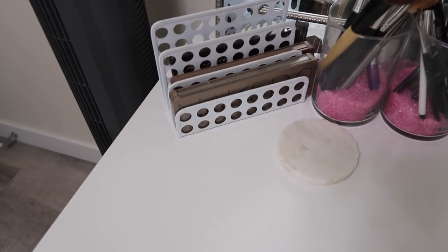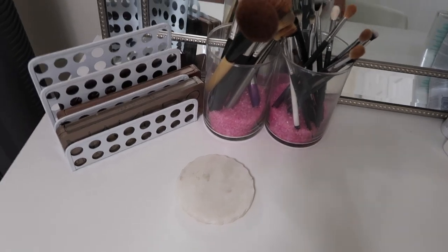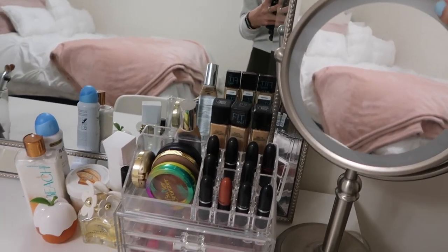I have some little makeup palettes here. I have a little coaster because sometimes I like to just sit and be on my laptop and have my iced coffee or something in the morning. Makeup brushes, some perfumes, this little mirror, I think it's from Costco. And yeah, so just a little desk setup.